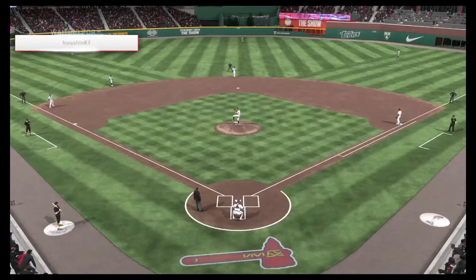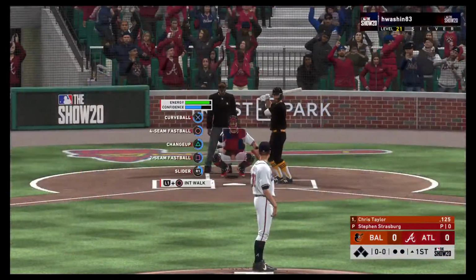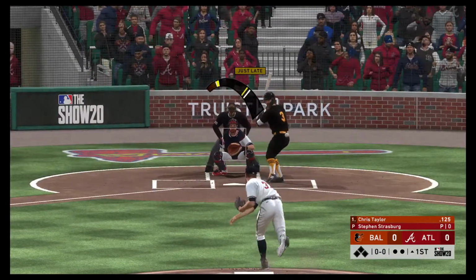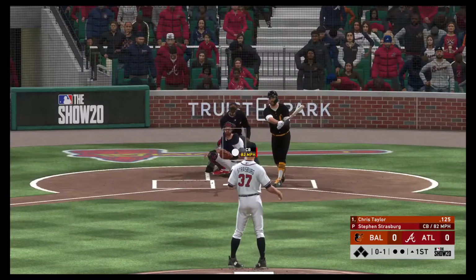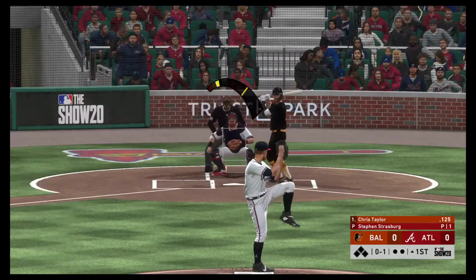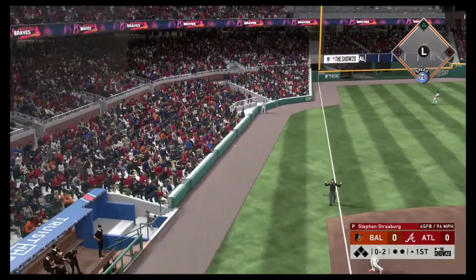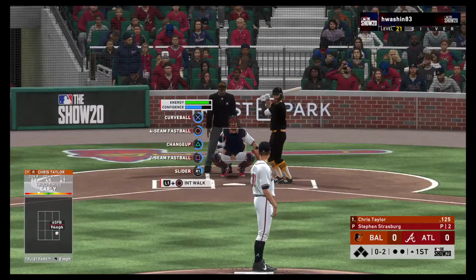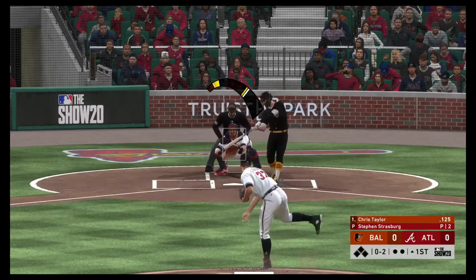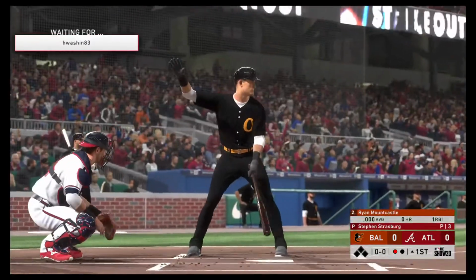We are under the lights as the show gets you ready for another edition of Major League Baseball. Ought to be a good one here between the Baltimore Orioles and the Atlanta Braves. Chris Taylor is in to start things out as he swings and misses at that one at strike one. Now a ball lined to the left side, but this will be a foul ball. On its way, the 0-2 pitch. Now a swing and a miss on the slider as the leadoff man is set down on strikes to open up the ball game.